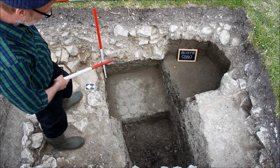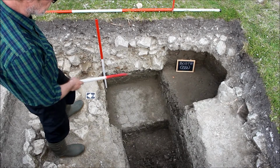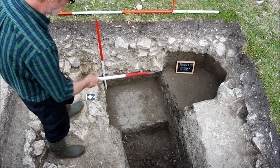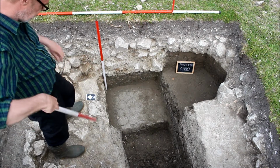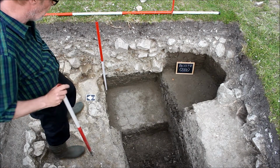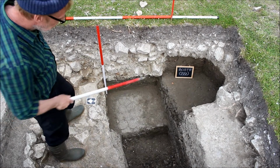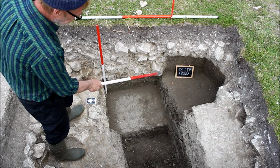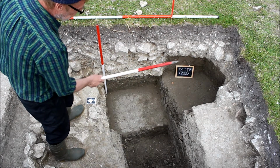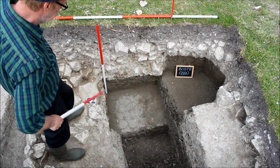Then we've got mortar trampled into the floor of this, because this is the robber trench, which is where most of the material from this has gone. So where these big blocks went, we don't know. Some maybe in the house wall there, as we've said before. But this was great because we decided we'd take this back a bit further to see what's going on, and you can see that it's pretty much a vertical side here.